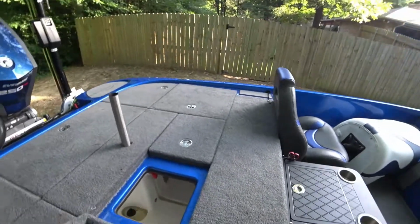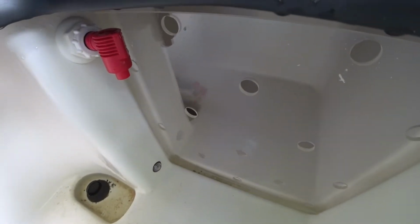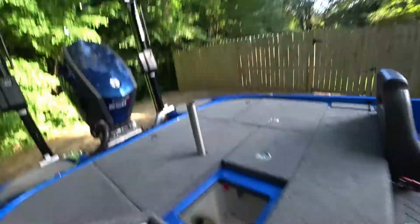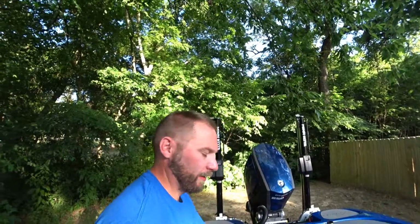Sorry, I got to clean those up a little bit. But I mean, this live well, it has a separation, but it's huge. So if you're catching some big bass, not like I was this weekend, but if you caught some big ones, no problem. You can fit a couple big ones in there.